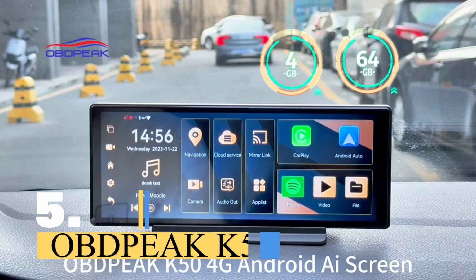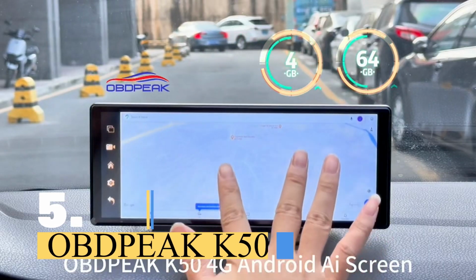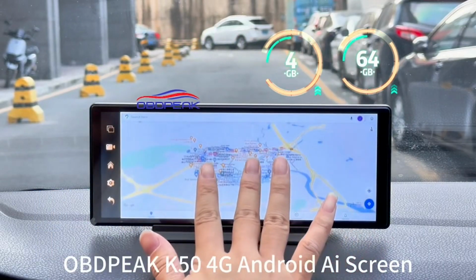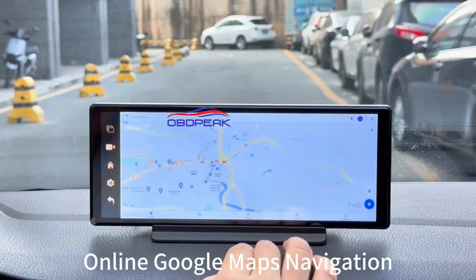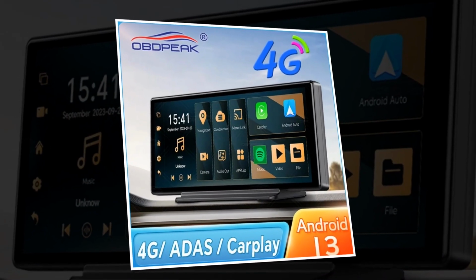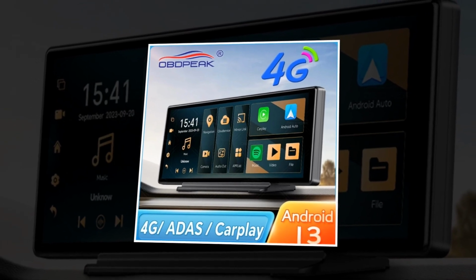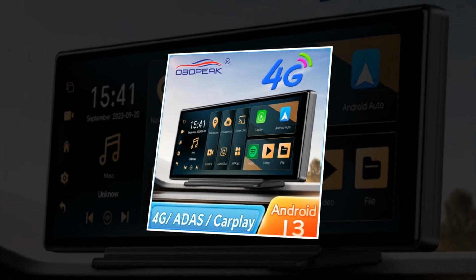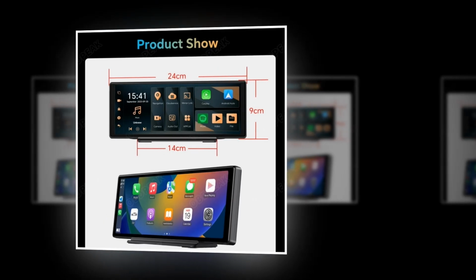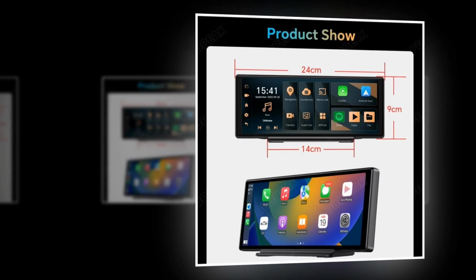Introducing the OBDPEAK K50, the ultimate all-in-one dashboard dash cam with 4G connectivity, Android 13, and AI-powered functionality, designed to elevate your driving experience. This OBDPEAK K50 is more than just a dash cam. It's a revolutionary dashboard DVR that combines advanced technology with effortless functionality. With a 10.26-inch AI-powered touchscreen and dual cameras, it transforms your dashboard into a smart driving hub.